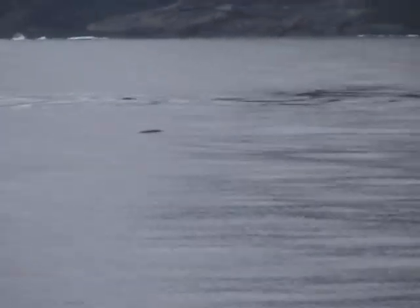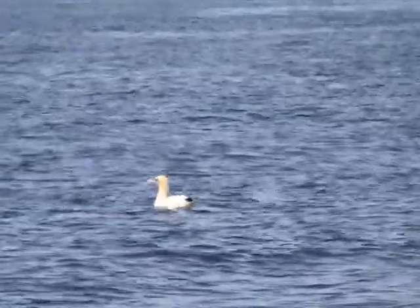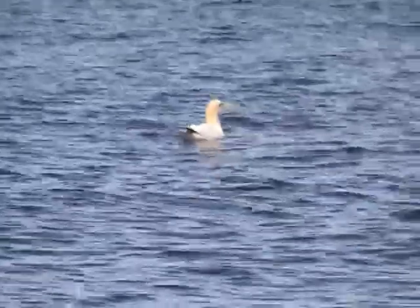This floating log-shaped thing is actually a harbour porpoise, which is similar to a dolphin. And this other log is a minke whale. This beautiful bird is a gannet. We saw loads of them plummeting out of the sky diving for fish, which is an amazing sight.